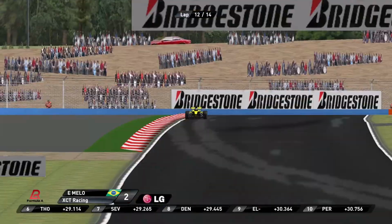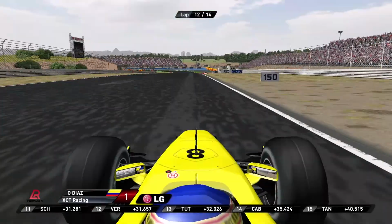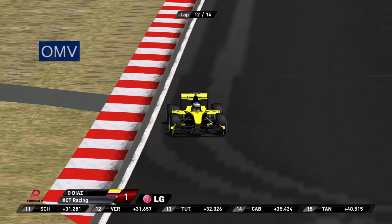Diaz still in complete control as expected. And short of a mistake, he's winning this thing. I think that's all that really can be said.